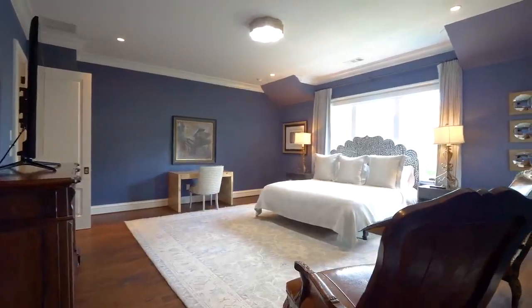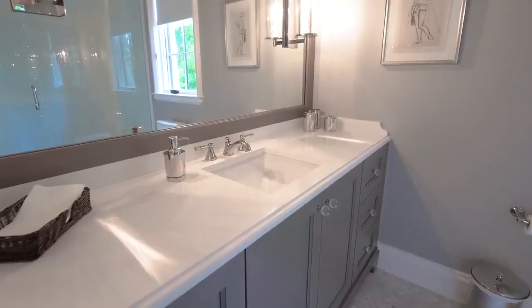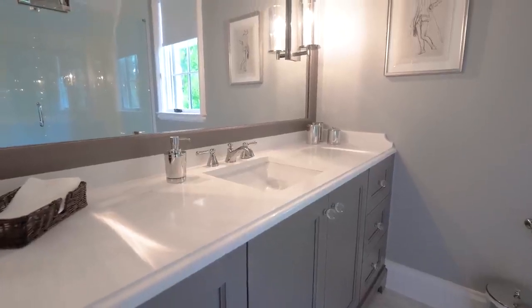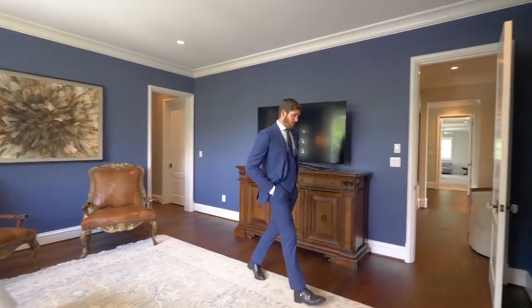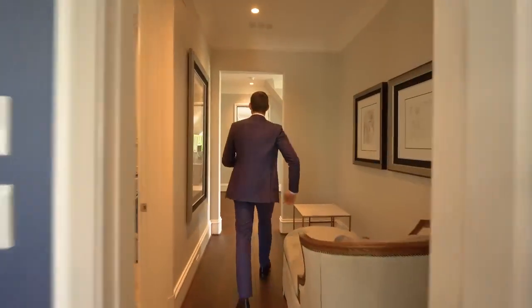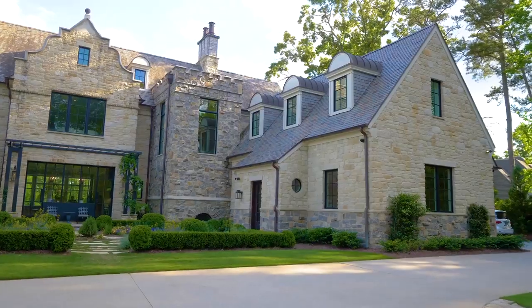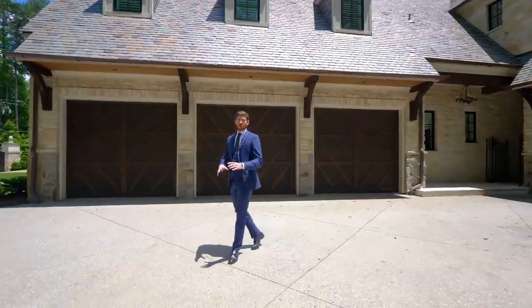Then towards the end of the hallway, this is the final guest bedroom. This is the most regal of the guest bedrooms. And of course, all the guest bedrooms, like I mentioned, have that ensuite bathroom. Leaving the final guest bedroom, there's actually more. So we're gonna head down this hall here and you'll notice we're now over the garage. So you saw that 3-car garage. This is on top of the garage.